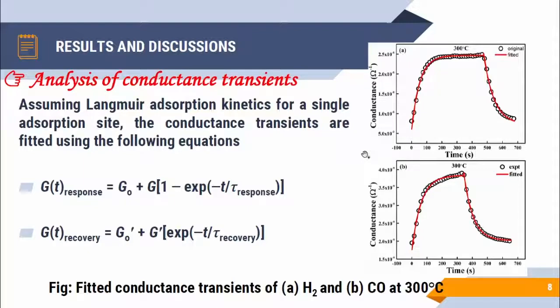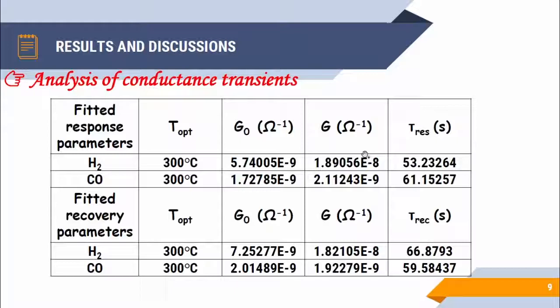Next, we used the resistivity data to fit a conductance curve, which was given by an initial value and some exponential terms. This was done for both hydrogen and carbon monoxide, and using the Langmuir adsorption kinetics, we fitted these curves and got the values of G0 and the other parameters, and these are the values. As you can see, the values are quite different for hydrogen and carbon monoxide. The optimum temperature, as I said previously, is 300 degrees centigrade, and the values are taken for that temperature only.